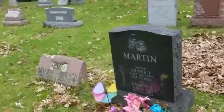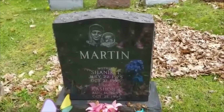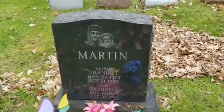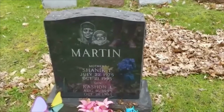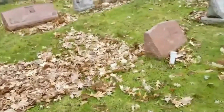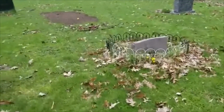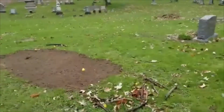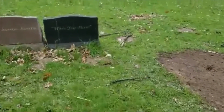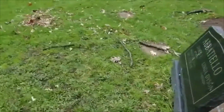So it looks like they passed in October 21st, 1995. Mother and son. So no relation to me. But interesting. Beautiful headstone. Beautiful artwork. Just so much interesting, looks like another fresh one, I guess, if that's the appropriate term. Who's your hero? Wonder if that's somebody who was in civil service or something, like a fireman or a police officer.